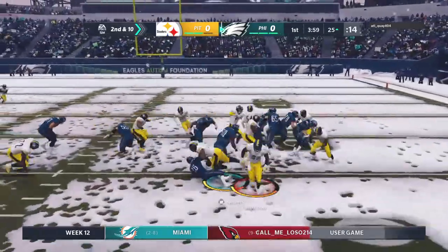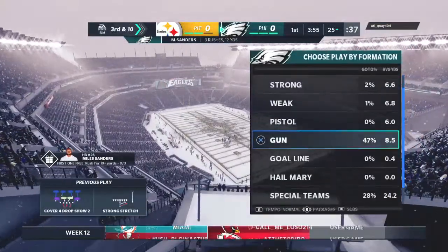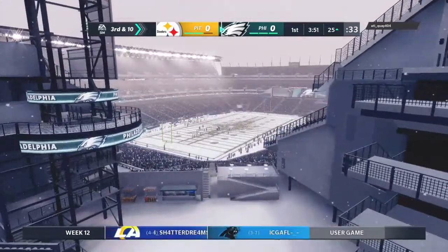It's a second down run with Sanders. And nowhere for him to go again. He'll get back to the line of scrimmage. That's in. Right at the line of no gain on that one as it brings up a 3rd and 10. 3rd and 10.